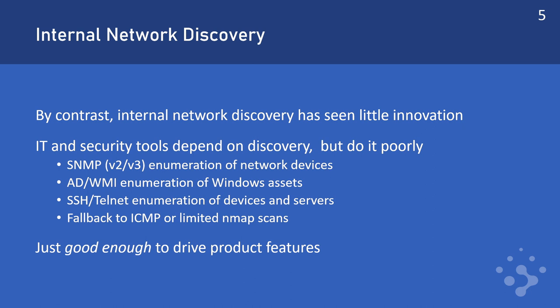But the challenge is all these discovery features, they're really there to sell you something else. No one's building a discovery-only product. No one's doing discovery-only research. They're really doing discovery so they can give you the next thing. That next thing could be performance monitoring. It could be a vulnerability scan. It could be something else entirely. But generally, they're trying to sell you something.